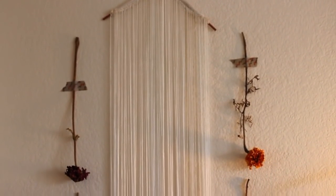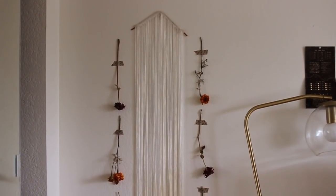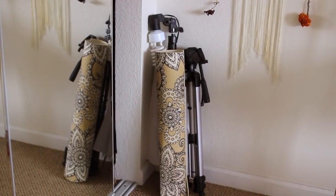Okay, so this is a little DIY I kind of did. So this French hay thing is from a Free People old store display. I have a few of them throughout my room. Then I just took some dead flowers and stuck them on the wall with some washi tape.